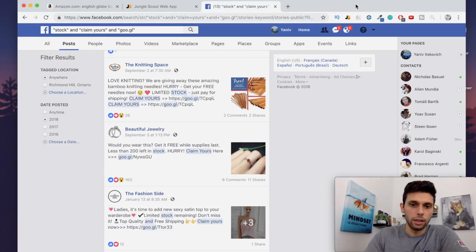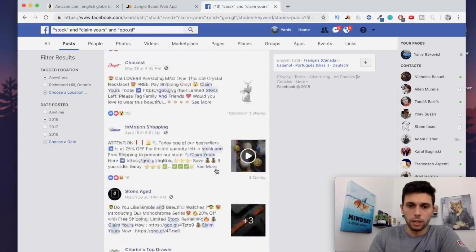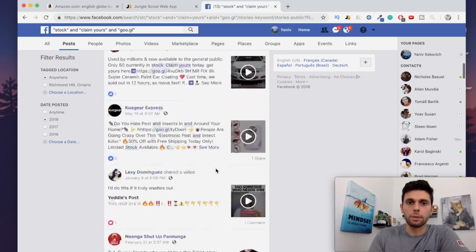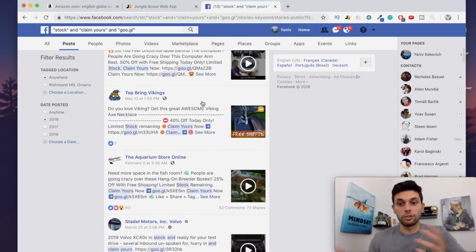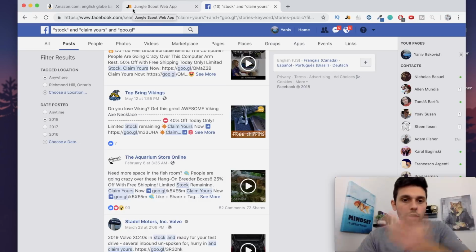So anyways, you can use this method to find products that are kind of unique and kind of cool, and then cross-reference them to Amazon and see if they're selling well or not. And that's just another way to do this, okay? So let's look at the next one. Oh, so another thing we can do, right?